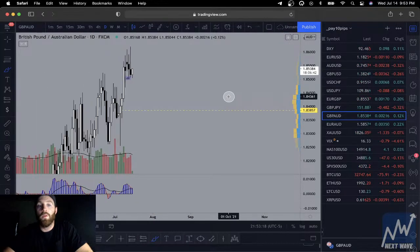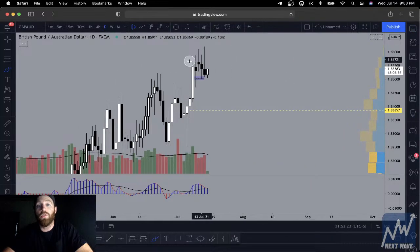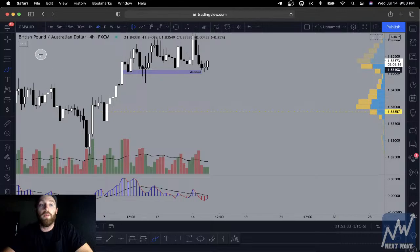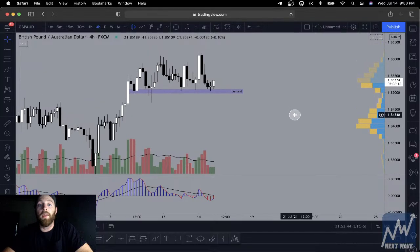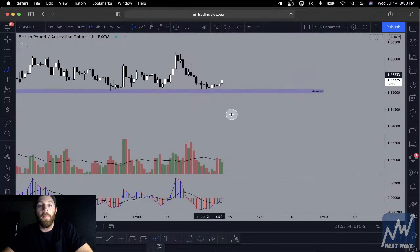GA, interesting. The daily on GA is screaming it wants to drop. I mean, screaming. The 4 hour is not wanting to break this demand. So the safest way to play this is to wait for this to break. I don't know what I have this on for, but wait for this to break because it does look like it wants to drop. If this breaks, it should drop at least down to here. That's probably where I have that.